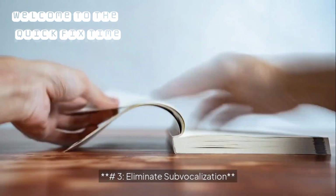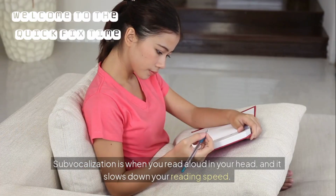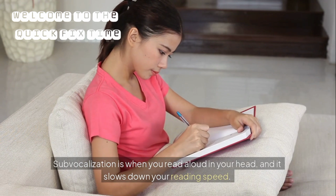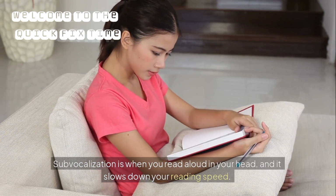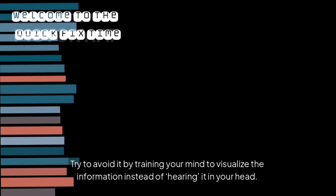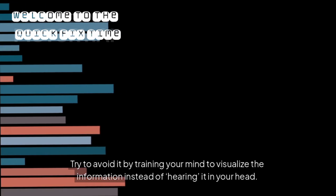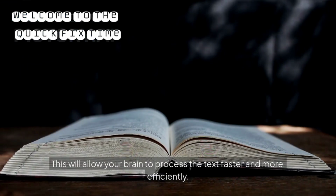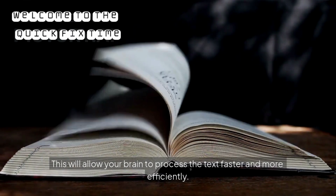Number 3. Eliminate subvocalization. Subvocalization is when you read aloud in your head, and it slows down your reading speed. Try to avoid it by training your mind to visualize the information instead of hearing it in your head. This will allow your brain to process the text faster and more efficiently.